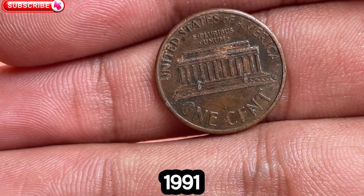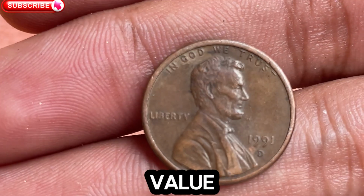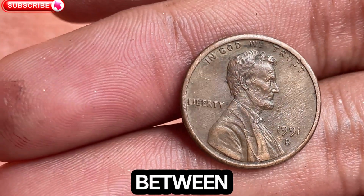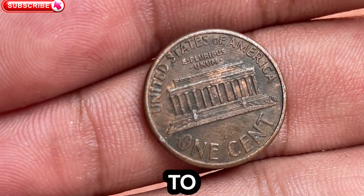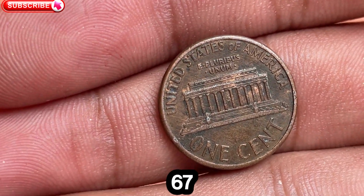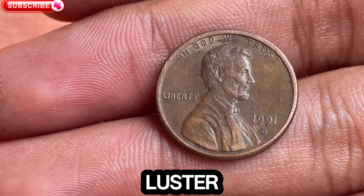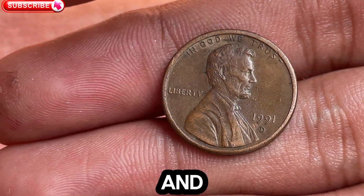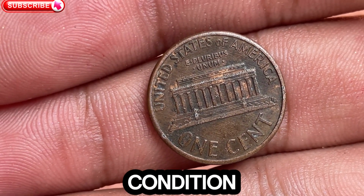So what's your 1991 D Liberty 1 cent worth today? In circulated condition, this coin is usually worth its face value, 1 cent. In uncirculated condition, MS60 to MS63, it can be worth between 10 cents to $1. In mint state, MS65 and above, the value rises to $5 to $15. High-grade coins certified by PCGS or NGC in MS67 or better can sell for $50 to $250 or more, especially with full red luster. Error coins and rare varieties, as we mentioned earlier, can go well beyond $500, and in some extreme cases, even over $1,000 if the error is dramatic and the coin is in excellent condition.